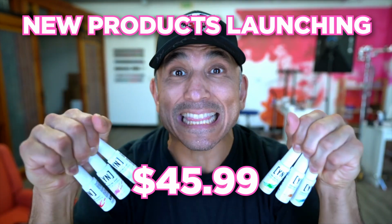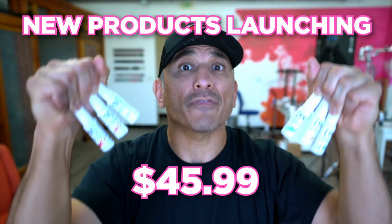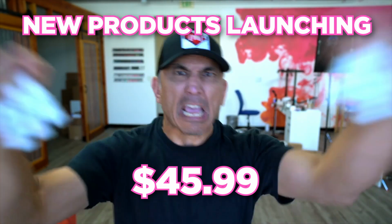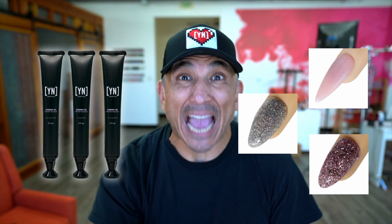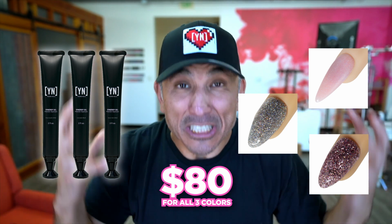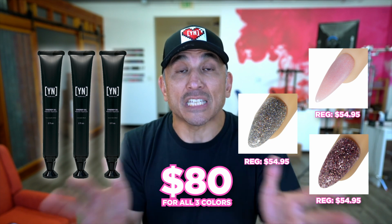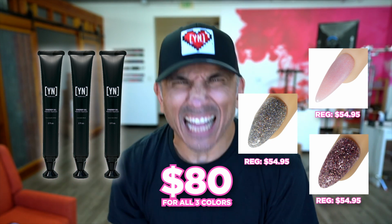You want to make sure to get these at launch. This sale, these are going to be fantastic for the fall and especially the holiday season. The next bundle deal we got for you: Precision Applicator Concealer Blush, Rose Quartz, and Silver Hollow. This 3-pack is only $80. The regular price of each of these is $54.95. You get all 3 for $80.